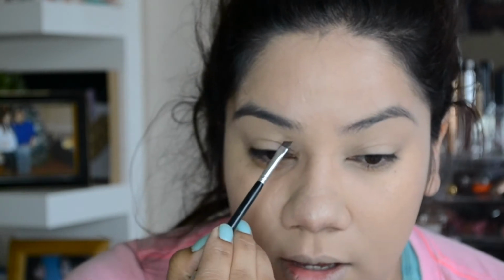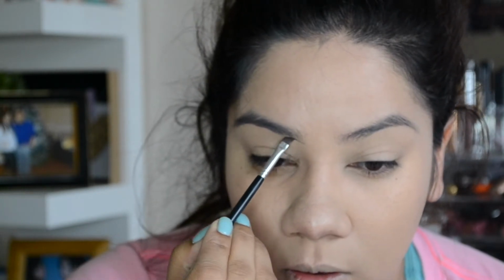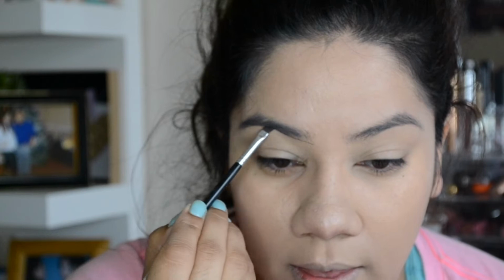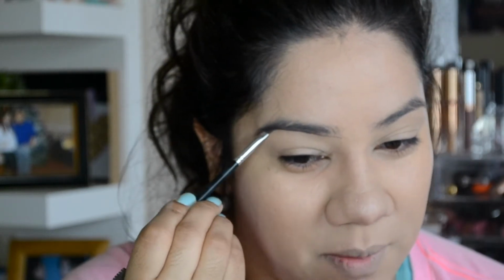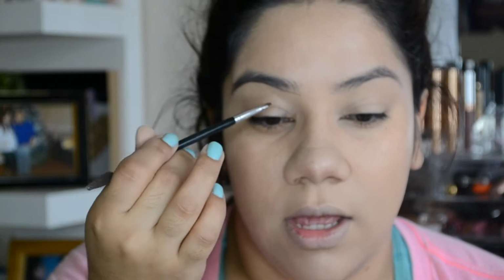So what I do is I like to form the line at the bottom of my eyebrows first. Lucky for me, I was blessed with a good shape of eyebrows, so it has always been pretty easy to do my eyebrows. But as long as you have an outline, which is the line at the bottom, I feel like it's very easy for anybody.